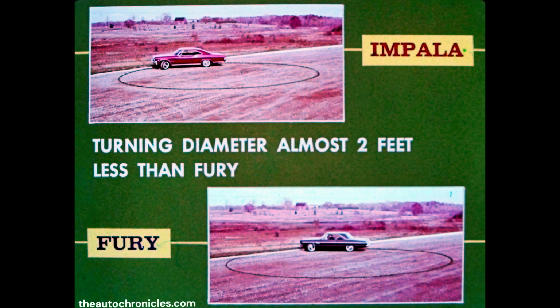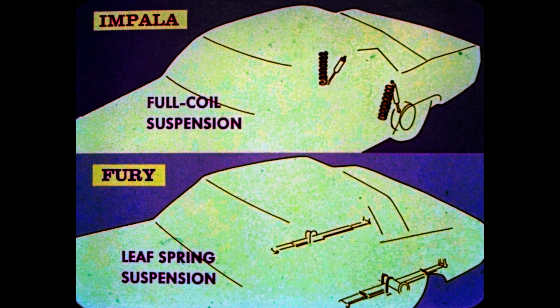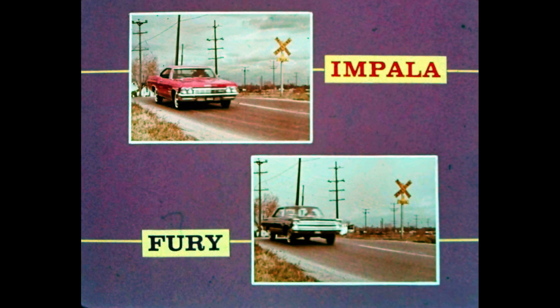Another plus is Impala's jet smooth ride. Up front, Impala's coil spring suspension gives better stability, better all-round roadability than Fury's torsion bar suspension. At the rear, Impala's full coil suspension is wider spread, which combines with a wider tread for superior stability, smoother ride. Fury still uses an outmoded leaf spring suspension. Impala's new suspension drastically reduces rocking action on rough surfaces, such as railroad tracks, keeps the car steady, parallel to the road. It gives more precise steering under all conditions, especially on curves.